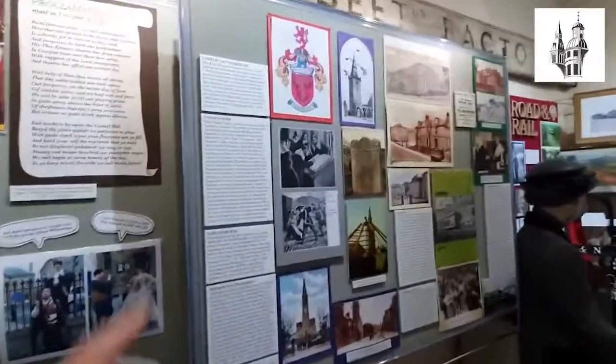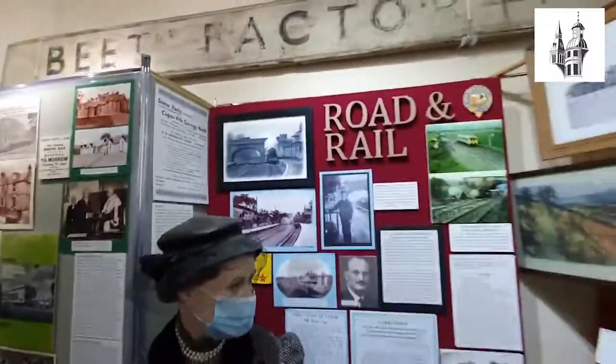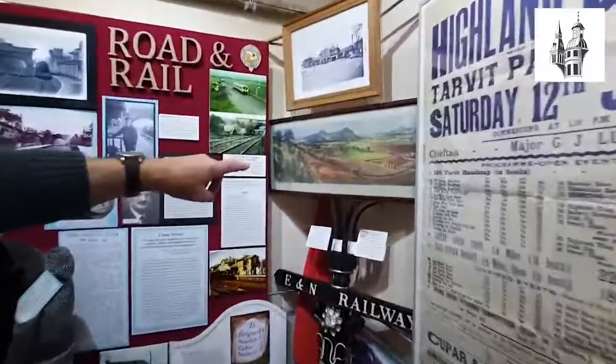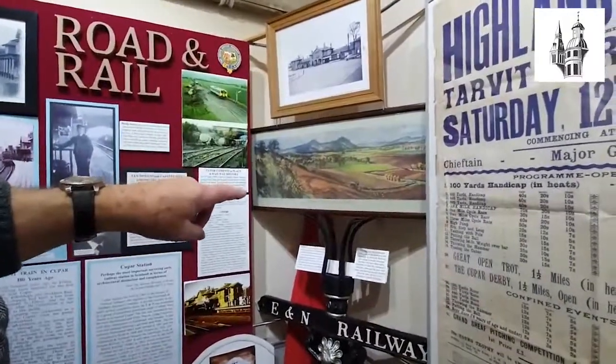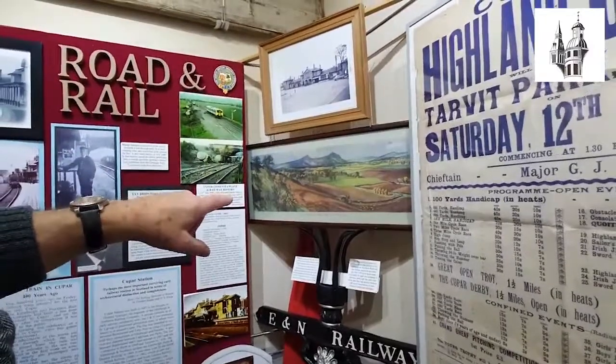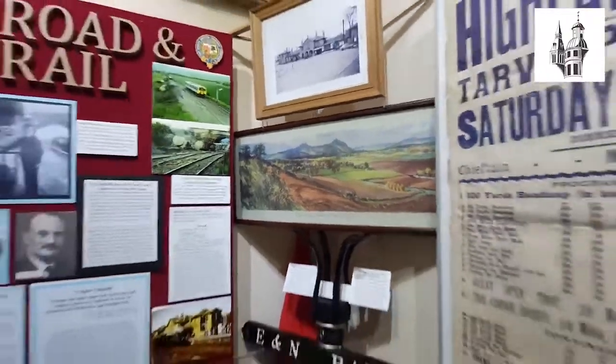And then moving around, you've got Bell Baxter here as well. Elmwood College. The churches. The railway station and rail. And this is a nice artifact here, the picture of the Lomond Hills near Cupar. It's a James McIntosh Patrick painting. That's straight out of a railway carriage from the 1950s or 60s. That's an amazing photo. It's a terrific thing. Love it. This is great.